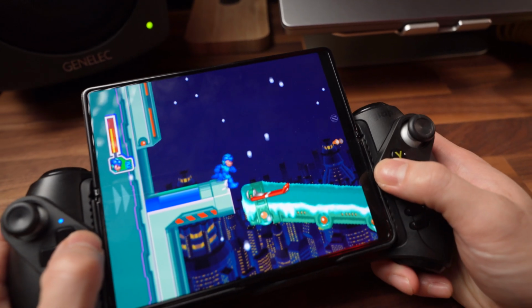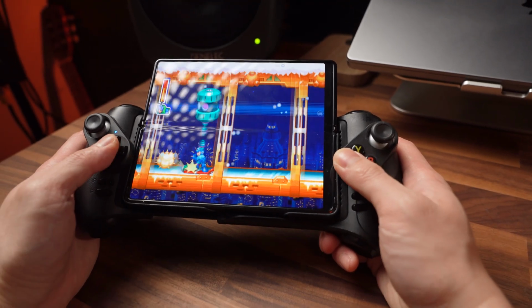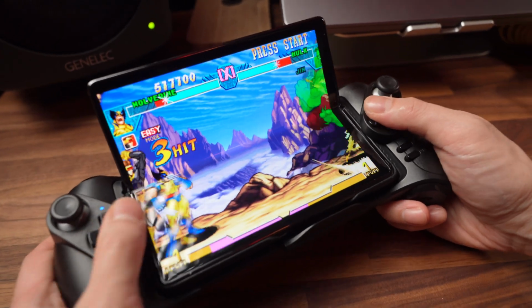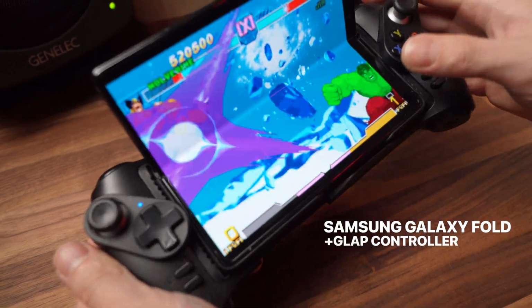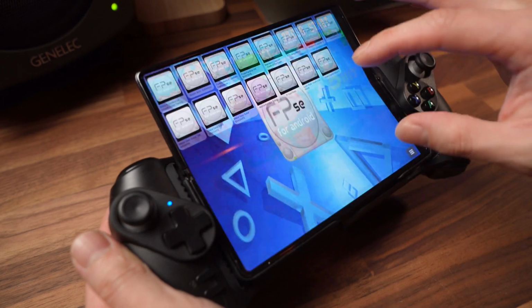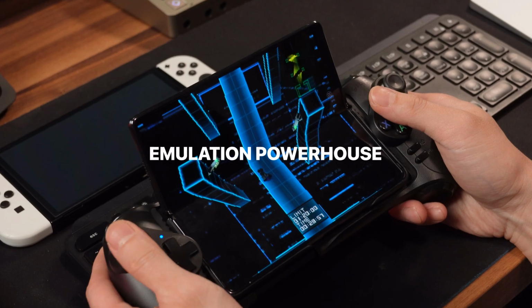Now in this case, I know you can use any Android device, but I would like to specifically use a higher end Android device paired with the GLAP controller, specifically designed for the Galaxy Fold. The Samsung Galaxy Fold 2 paired with the GLAP controller represents the convergence of mobile technology and gaming. This setup turns a powerful smartphone into an emulation powerhouse.